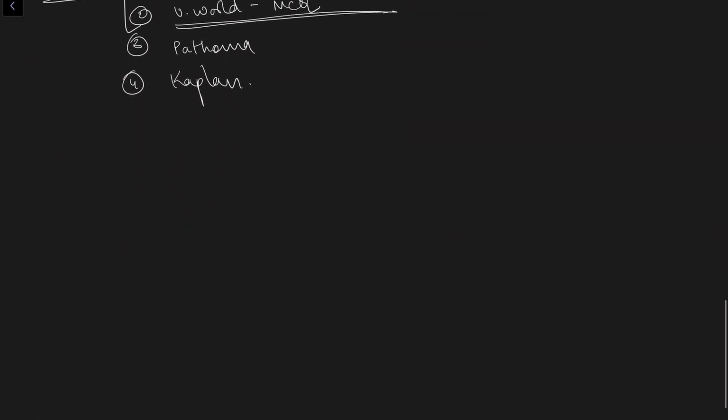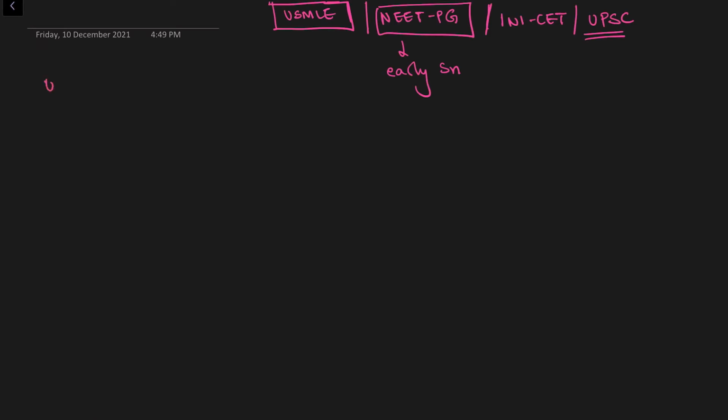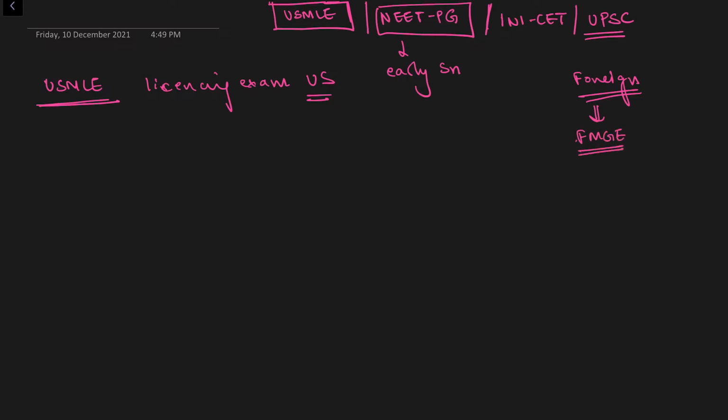Okay. First of all, what is USMLE? It is a licensing exam for the US. Some people who pursue their MBBS from foreign countries like Russia, China, etc., when they come back to India, have to give the FMG exam to get MCI certification, after which they can practice in the country, or they can give entrance exams like NEET PG. Similarly, for acquiring a license to practice in the USA, this exam is important. So basically, what are the steps?